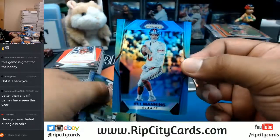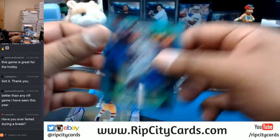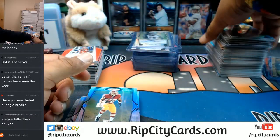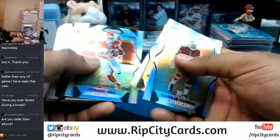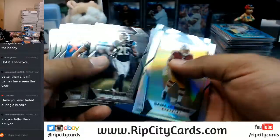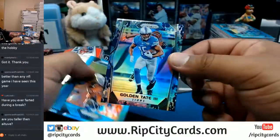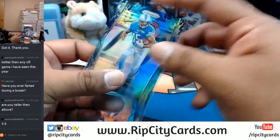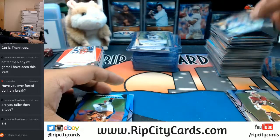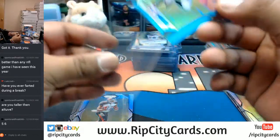Eli Manning of the Giants teal. That was a two-run shot, too? Of course I'm taller than Altuve. Anybody's taller than Altuve. Altuve's like, what, 5'4", 5'5"? I'm 5'10", baby. Golden Tate of the Lions to 25. Jamal Charles Broncos, teal.